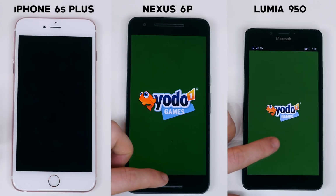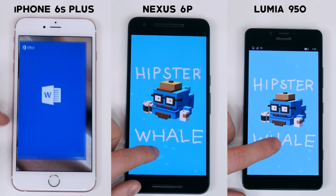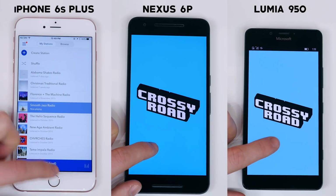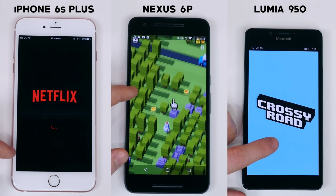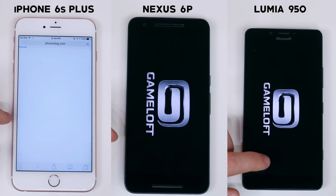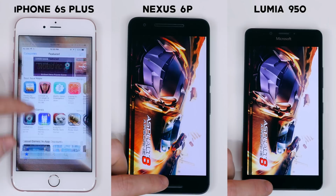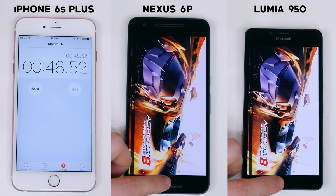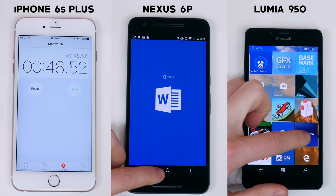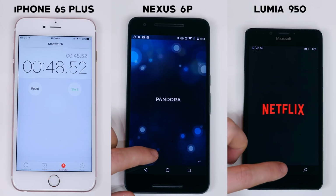We did perform the test on each smartphone several times. The test you are viewing is the rough average score, or in this case, the rough average time. The apps used in sequence were the native clock, camera, photos, and settings app. Then we booted up Hill Climb Racing, Crossy Road, and Asphalt 8 to test how long each device took to load each game. Then we proceeded to open up a handful of other apps that were available on each platform, such as Microsoft Word, Pandora, Netflix, and Instagram. We then used each native browser to navigate to phonedog.com, and finally we went to each app store, waited for content to load before pausing the stopwatch.